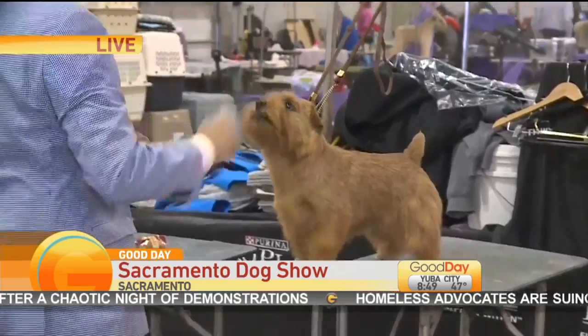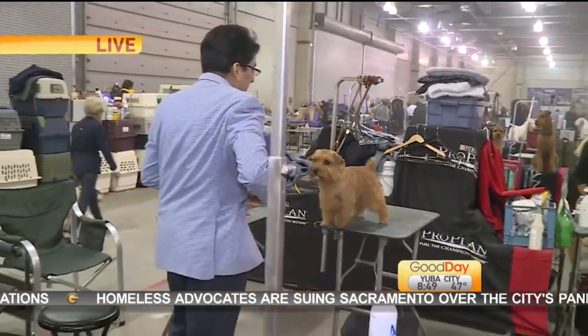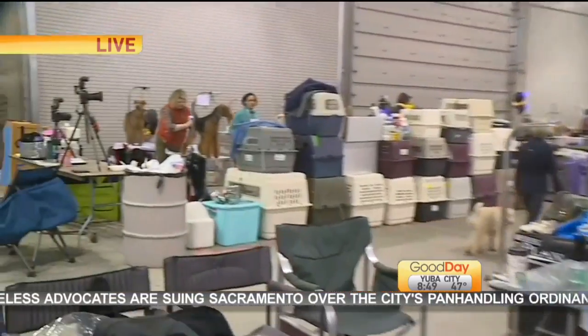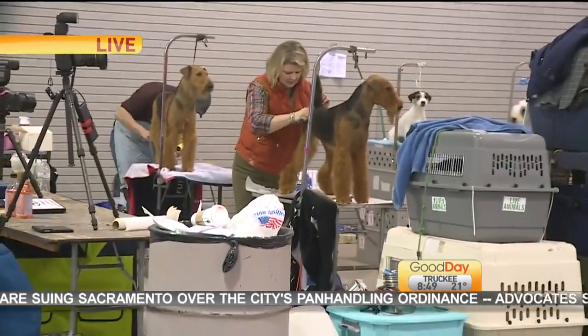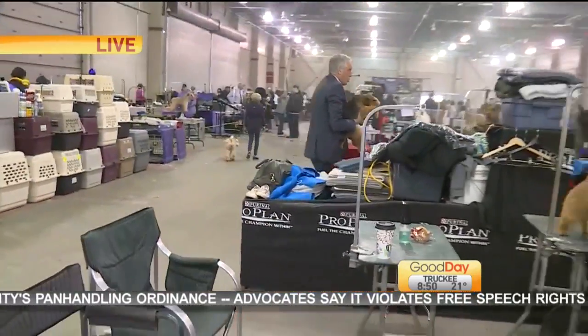Got it. Well, these dogs are so beautiful. By the way, this is just Terrier Day at Cal Expo because there are so many Terriers. Gabriel, thank you so much. Good luck to you today. You're welcome. I want to walk around though because I have a dog I really want to show you before we wrap things up, you guys.